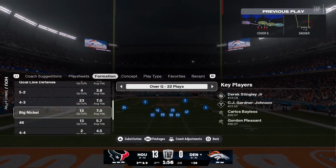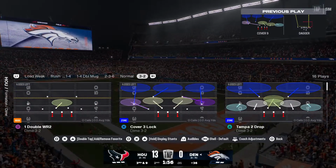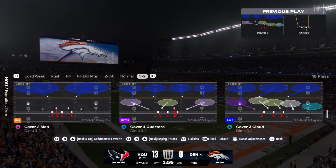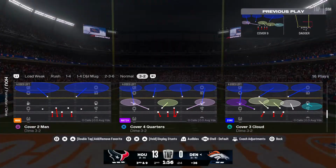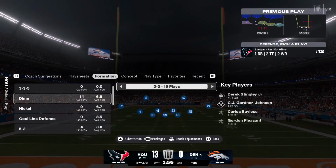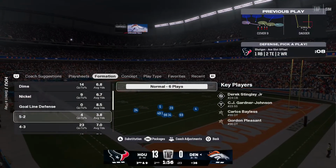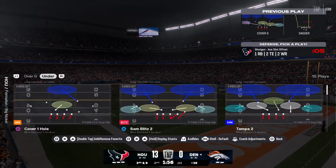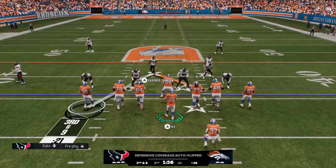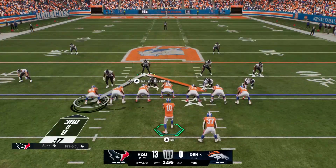And there's an incompletion, partner, and the struggles through the air continue because so far their lack of passing production has led to a lack of points. After an incomplete pass on 2nd down, that'll leave him trying to convert on 3rd and 9.